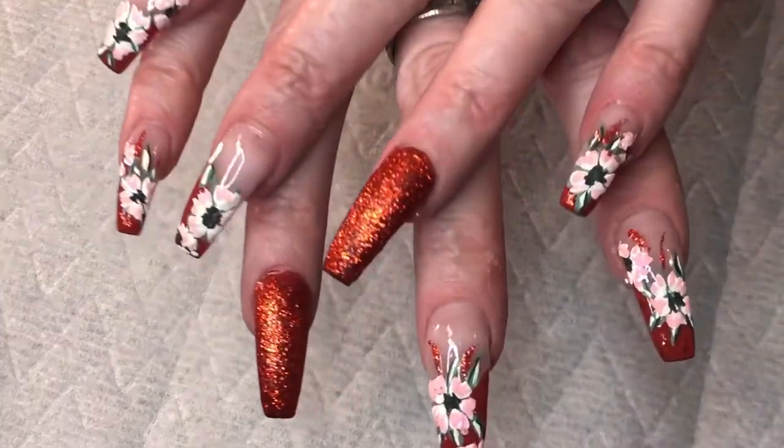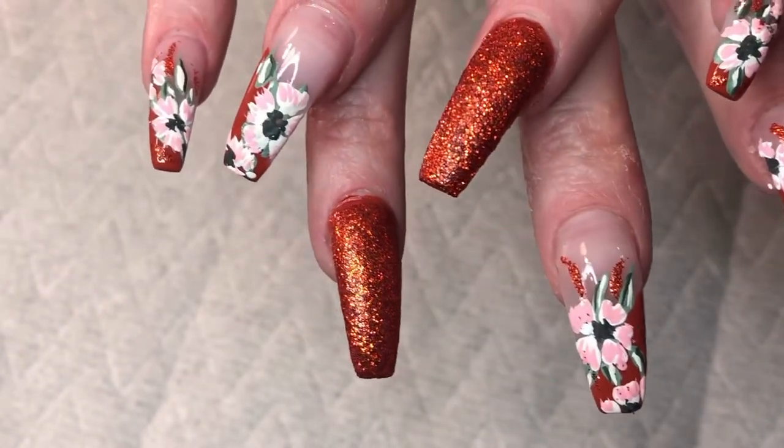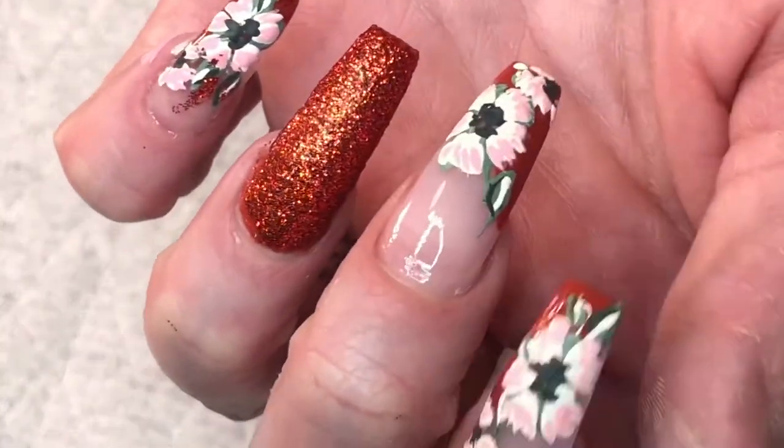Okay, now you can see I have that glitter just sporadically running through the nails just to coincide with the glitter nail itself. Isn't that beautiful? Now I have left a finger open and I'm using Robin's brush. I will draw in and just show you how I'm doing that. So we just got these two fingers left.